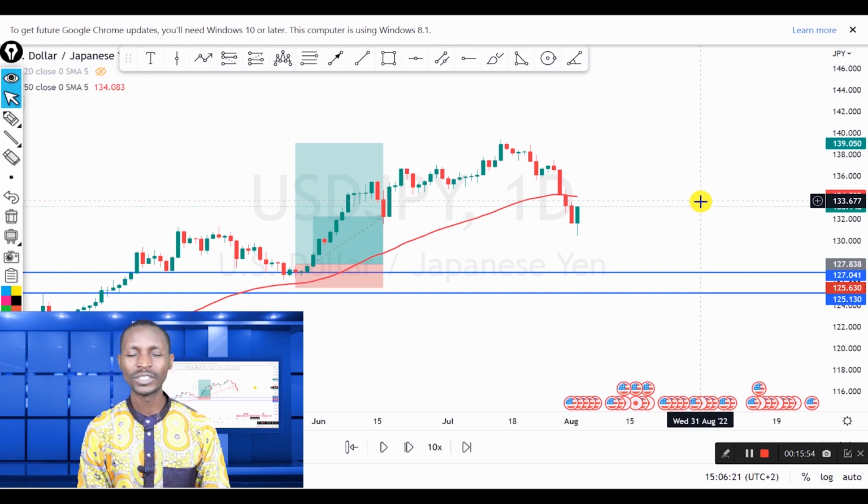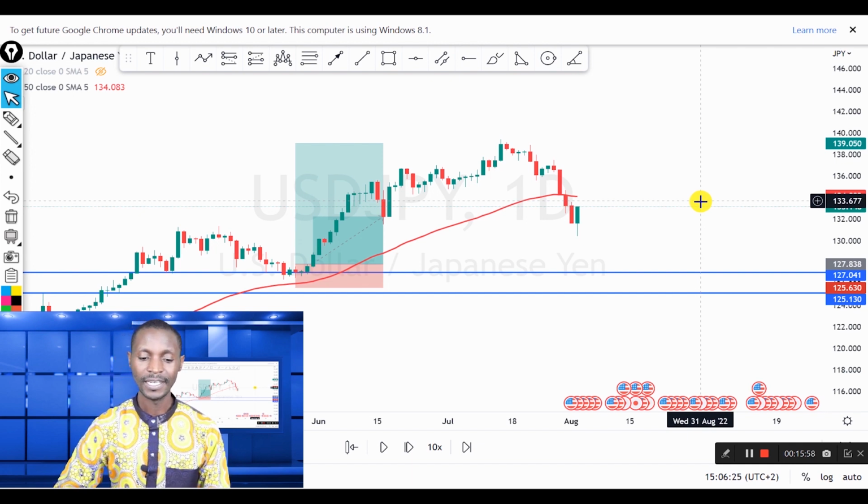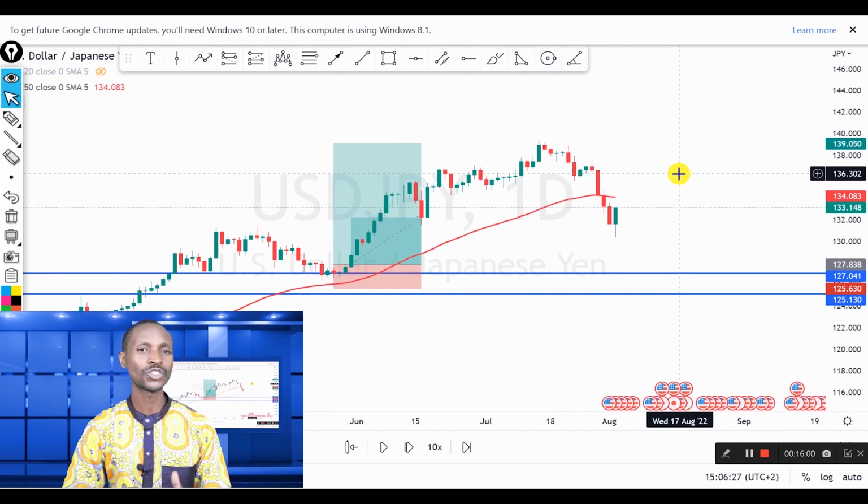It could not work well on the scalping trading strategy. It can also work on different assets, whether you are trading forex, crypto, stock market, indices, or commodities. This strategy will work very well.